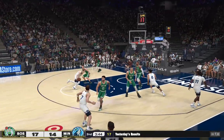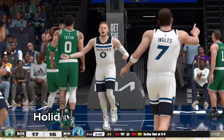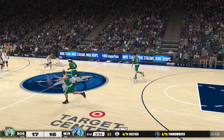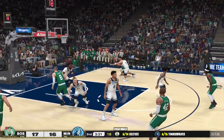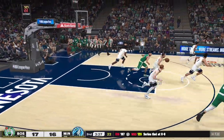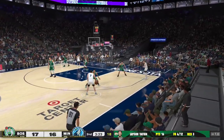Outside, DiVincenzo. Lays it up and banks it in. And now just a one-point Celtic lead. Well, I like to see when guards come inside. DiVincenzo trying to send a message with that hoop. And it's Tatum missing. Not much falling for him this quarter, guys, and you can sense his frustration.